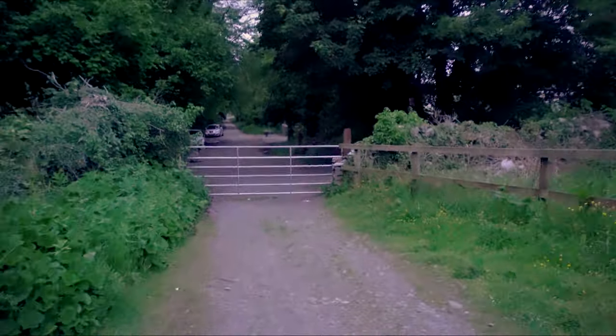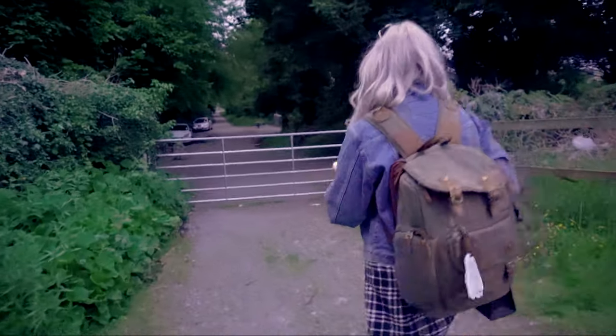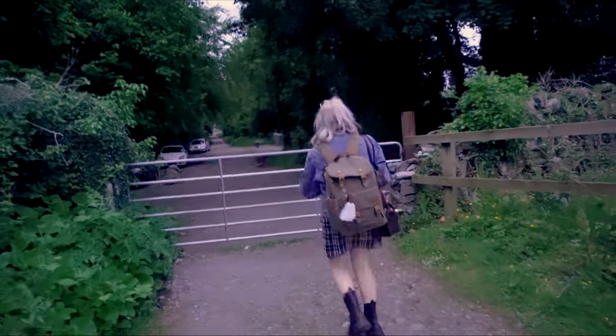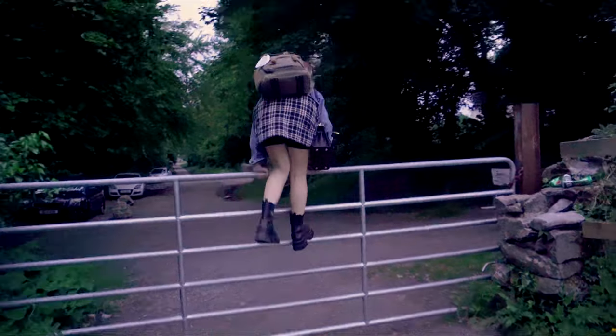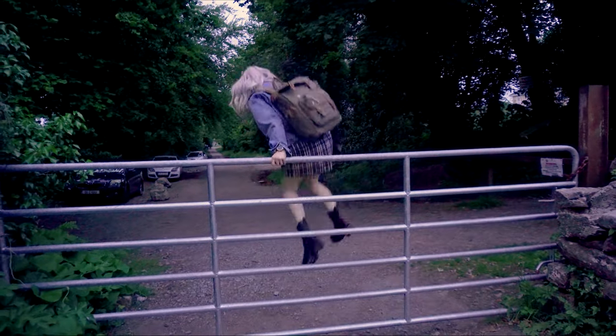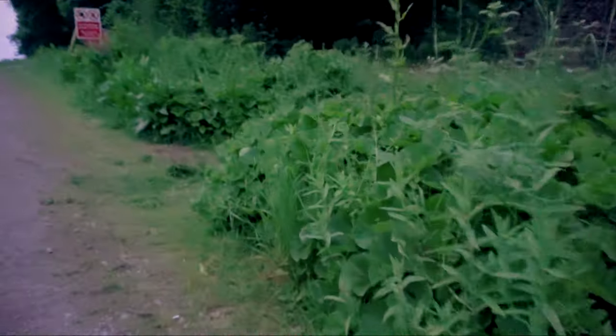Right, now Elizabeth's going to give us a great demonstration of going over the gate. With all my bags and stuff. So this is how you do it. Vault. Whoop. Oh, not easy with bags. That's actually good. Now I'm just going to go around the easy way.